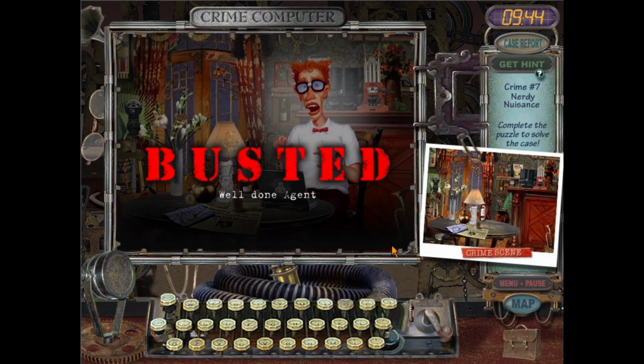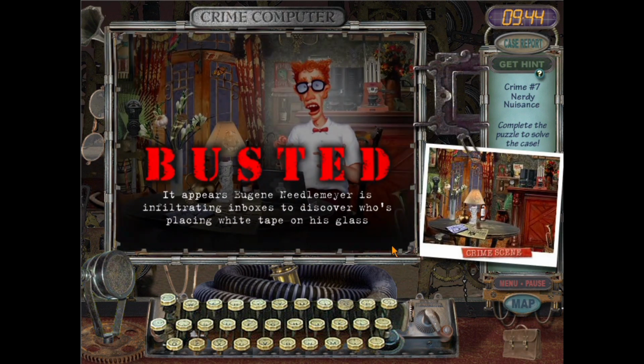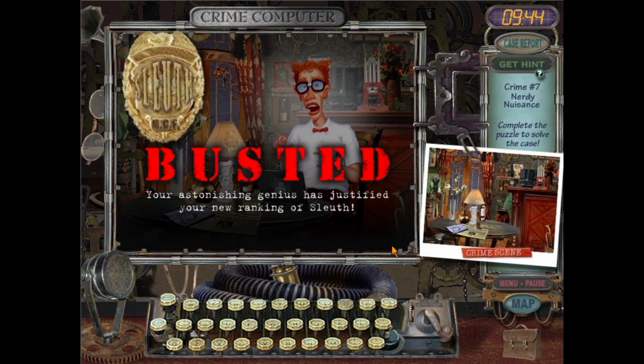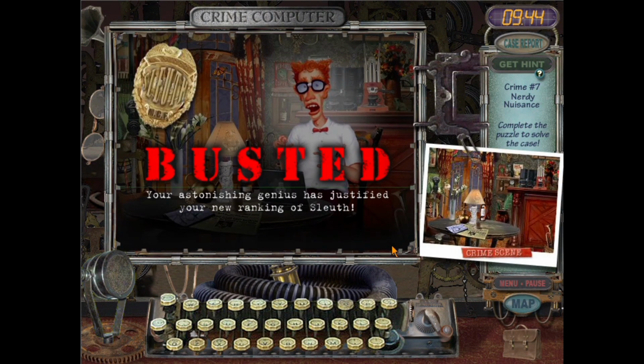So with that, we have caught him. Busted. Well done, Agent Ember. You have cracked the case. Thank you. Let's see. It appears Eugene, I think that says Needlemeyer, is infiltrating inboxes to discover who's placing white tape on his glasses and stealing his pocket protectors. Oh, that's not too bad. You shouldn't be hacking, but your astonishing genius has justified your new ranking of sleuth. Well, if he's being picked on, let's not put him in prison.